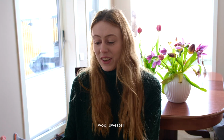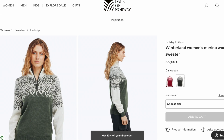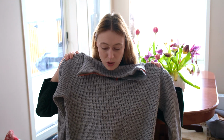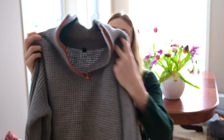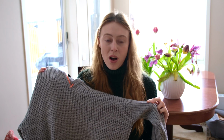Now, another thing I have invested in is really great wool jumpers. This is a classic version, and this is something that you don't wash very often because it's wool, but it is super warm and you can wear it all the time when you're going out underneath your coat. So I really recommend investing in wool sweaters when you come to Norway, just because they're so common and they really help at keeping you warm.